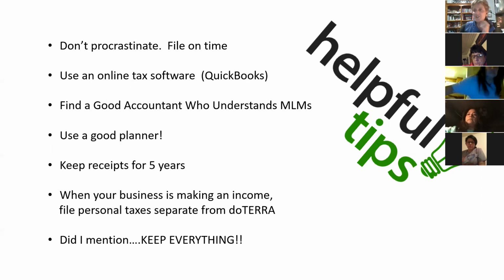Oh, did I mention that you guys need to keep everything? Like everything. If you buy a pencil at the store, you keep that receipt. Even when I go somewhere and I have to pay for parking, I keep those parking receipts. I keep everything because it really, really adds up. Last year, I want to say we were close to $27,000 that we wrote off. That's a pretty good chunk of change. So there's a lot of different things that you can do.